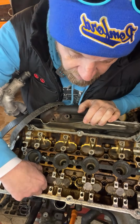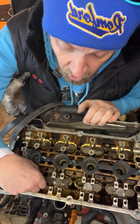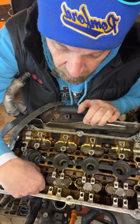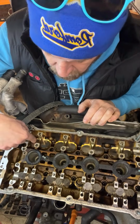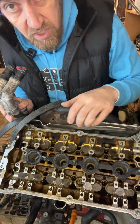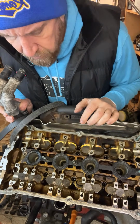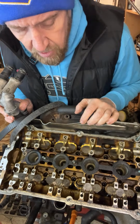I would say that the inlet valves that have got these little hydraulic lifters on the top of them are much smaller. They're a smaller valve than the exhaust valve that seems to be much bigger. I would imagine if you added the two totals together, they're probably the same volume because they'd have to be, I would have thought. But I don't know the principle.